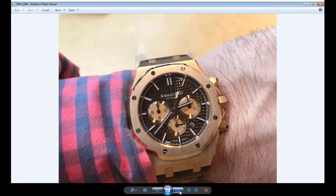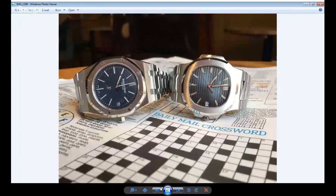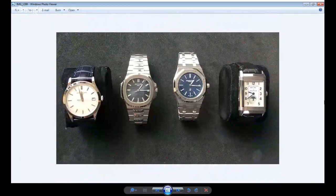What do you think of that? A rose gold chronograph. Okay, nice. That's that picture again. I just love that picture. I can't go past it, Clive. I'm stuck there. That's the most beautiful four-piece mini collection I've ever seen in my life. So as far as you're concerned, he could just get rid of the other ones and keep those four, and that's done. Done and dusted. What do you think?